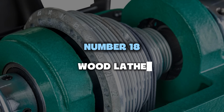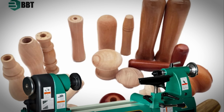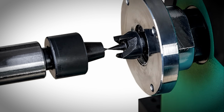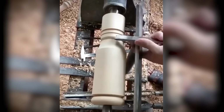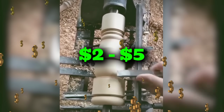Number 18. Wood lathe. In gift shops, there's often a lack of handmade products that are affordable and don't depend on expensive imports. This is where this machine comes in. A lathe, manual or electric, capable of spinning and carving wood to create bowls, toys, or decorations with great detail. With an investment of $500, you can get your machine, although there are more expensive ones depending on the model and its features.